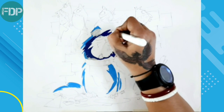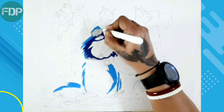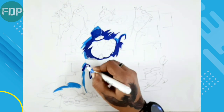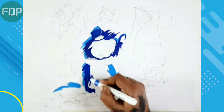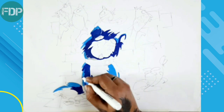So get ready to be with us in a world of fluffy felines and aquatic wonders as we unleash our imagination onto the paper. But hold on tight, because this isn't just an arty session. It's a roller coaster ride filled with 5 mind-blowing fun facts that will make you go wow.